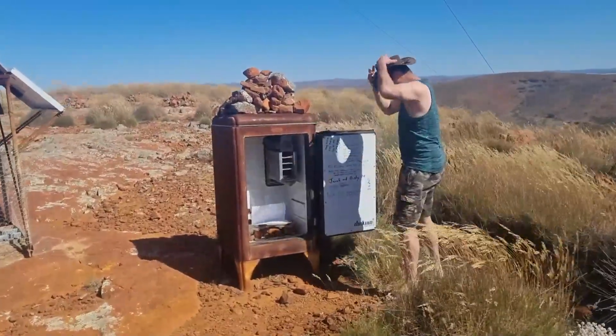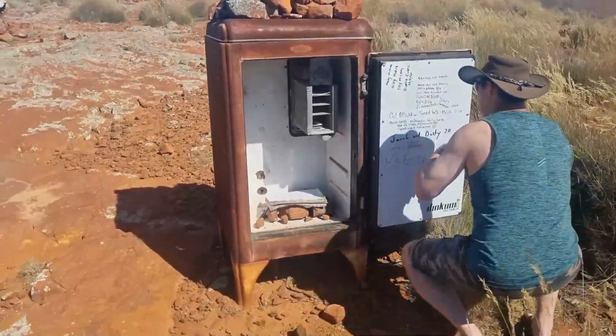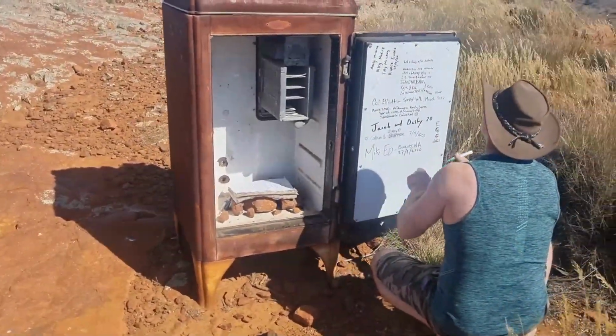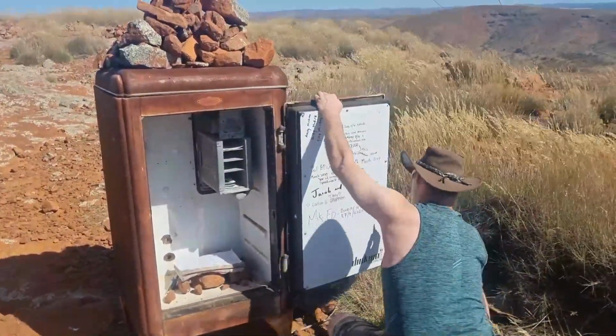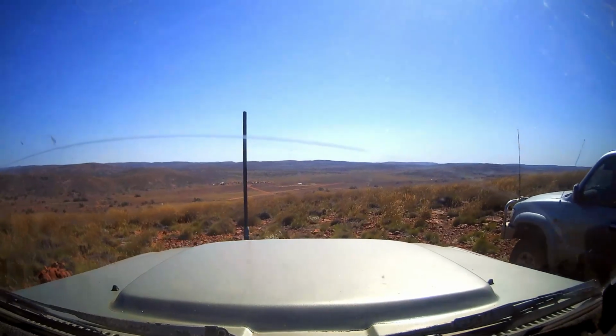Obviously got some rocks on top to stop it blowing away. There's a book, and we can sign our name. Look out. And now for the trip back down.